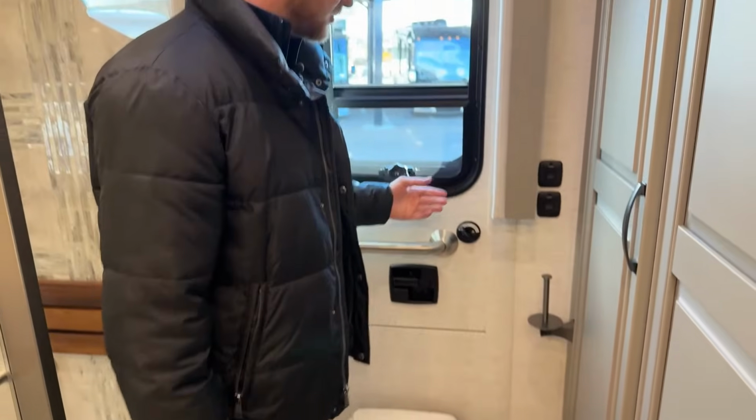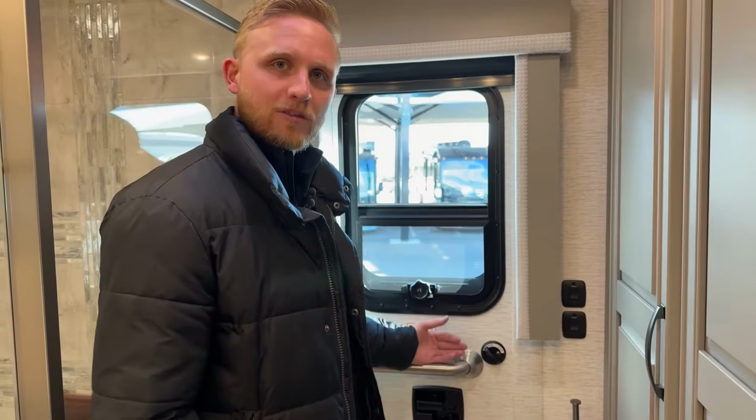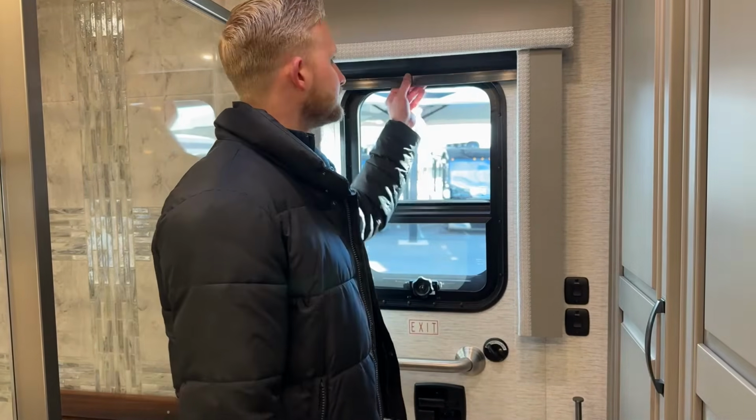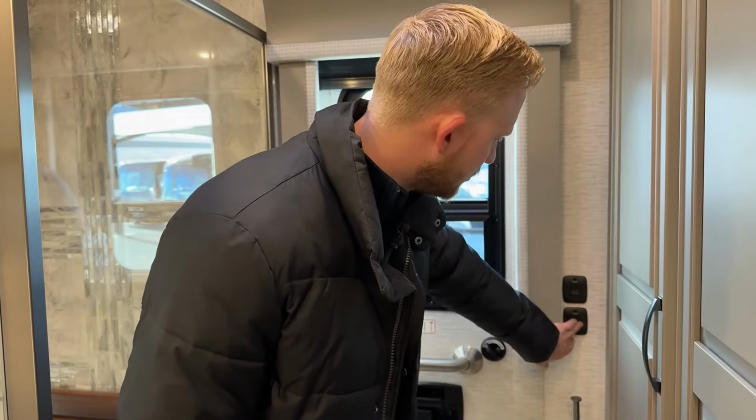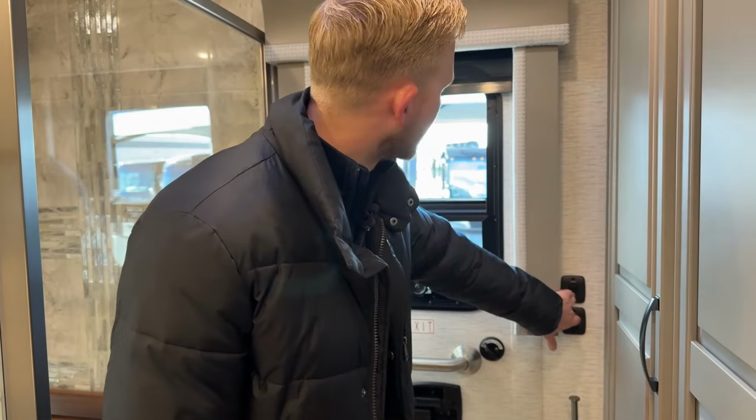A lot of people also say the emergency exits are great for loading their coach. So you don't have to go all the way in the front door and then walk all the way into the back. Someone can stand inside, someone can stand outside, and you can just hand all those things right up through the emergency exit, get everything you need right back here into your closet. And again, the automatic shades back here are going to be controlled by these little switches right here on the wall.